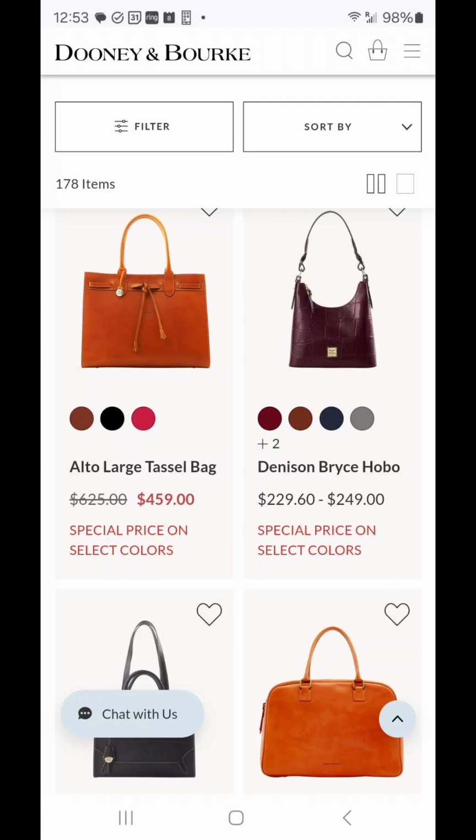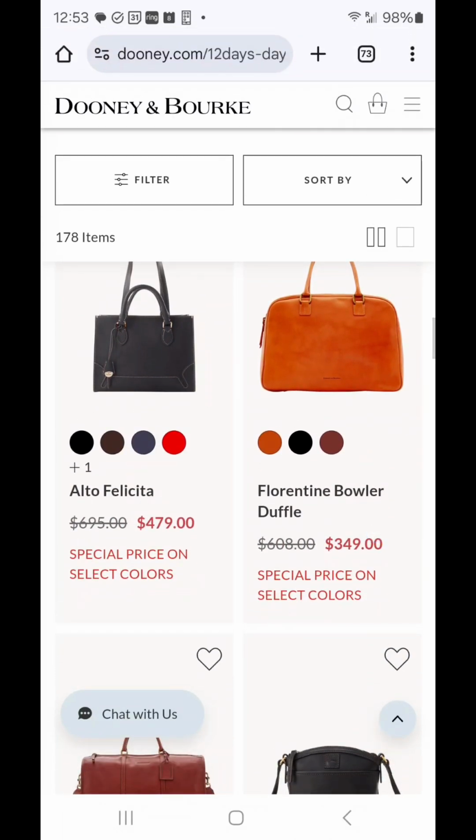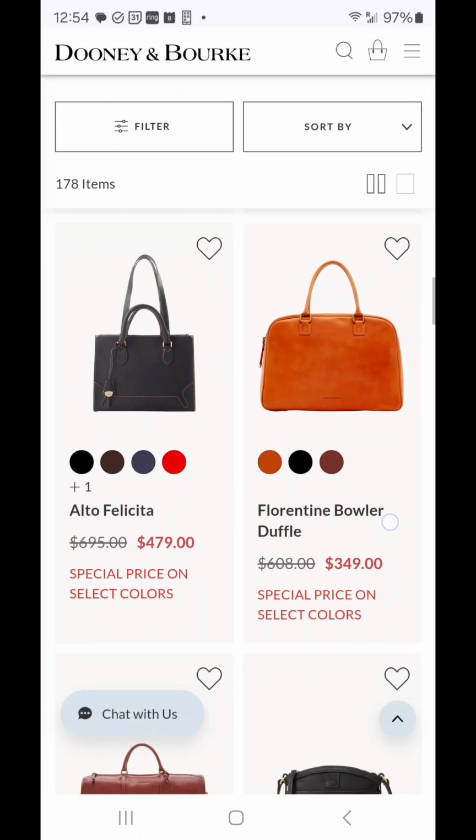It's spectacular. The next that I would recommend is, of course, another travel piece, the Florentine Bowler Duffle, $349, absolutely amazing. I have gifted this one to the opposite gender as gifts. Absolutely well received, so I can't say anything bad about this bag, but I would just recommend that you consider it more of a unisex travel bag. And if you don't have one for yourself, you should absolutely pick it up.